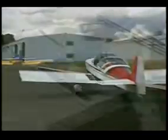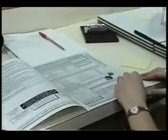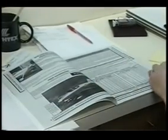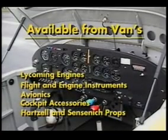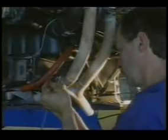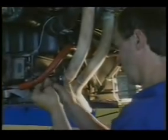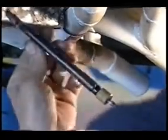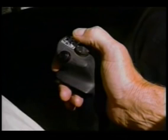Almost all the items needed to complete an airplane are available through Van's accessories catalog, which includes exceptional pricing on Lycoming engines, avionics, Hartzell, MT, and Sensenich propellers, and a wide array of other useful items. One of the big advantages of the home-built airplane is that a builder can optimize it for whatever he or she wants to do. Electric elevator and aileron trim are available. The switch is usually mounted on the control stick for one-button convenience.